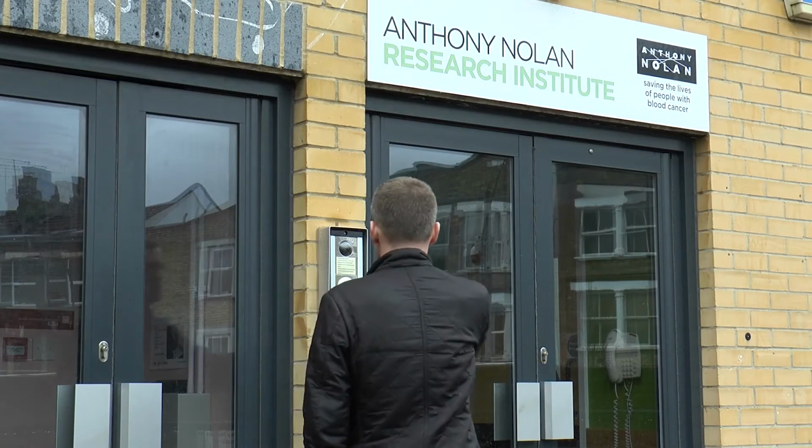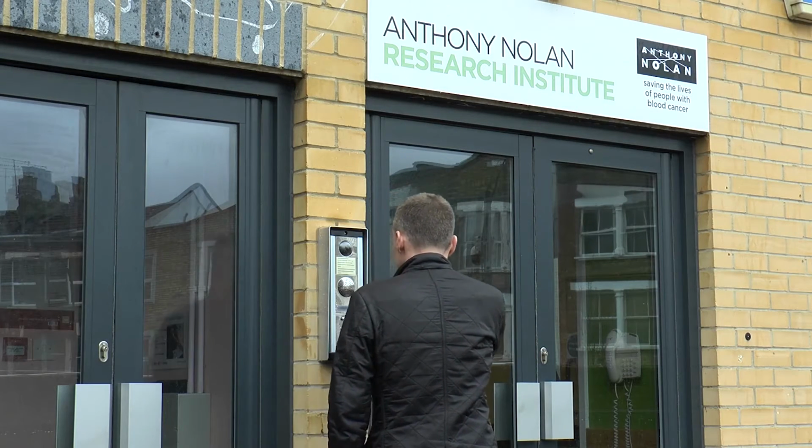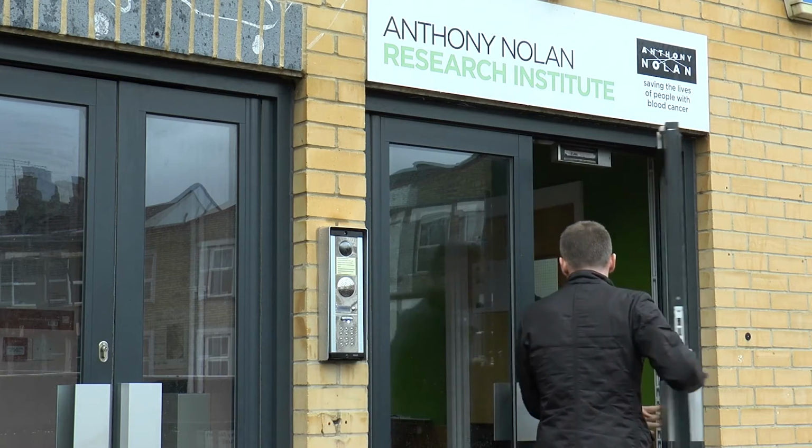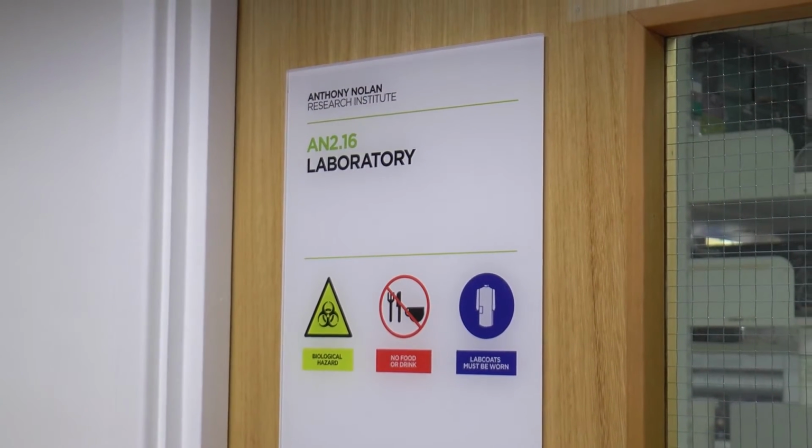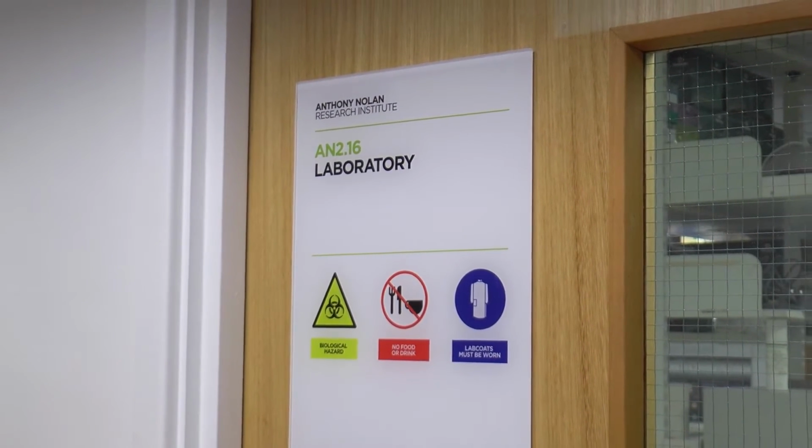The Anthony Nolan Research Institute's aims are to improve the transplant outcome for all patients, and we do that in a number of ways. Either trying to find out what makes the best possible match for a particular patient, and that includes how we're matching patients currently and the resolution of data that we're generating to do that, whether it's looking at novel genetic factors as well.